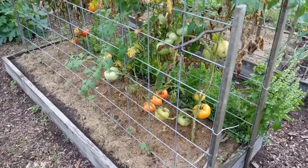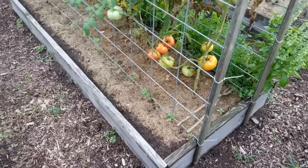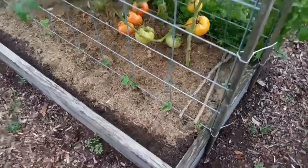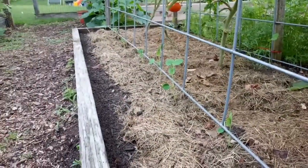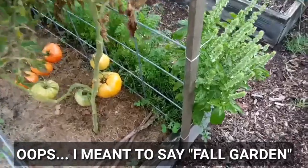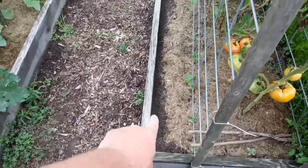Well, the tomato plants are getting ready to die out, and I'm going to be taking these out of here soon. So a week or so ago, along the bottom of the cattle panel here, I put in some peas, some sugar snaps, as you can see right there. And they're sprouting, and that should give me a nice use of this trellis for a spring garden. Also did it on this side all the way down, as well as right here on the edge here.